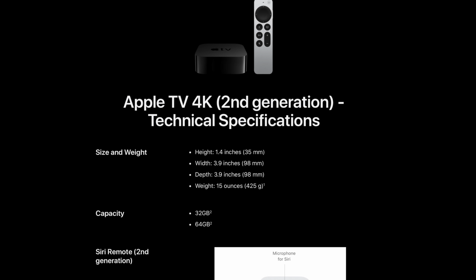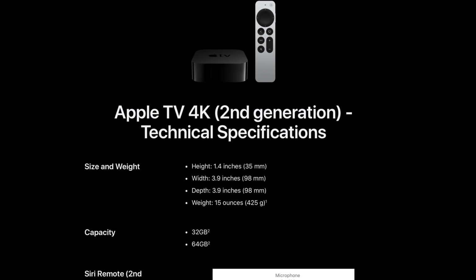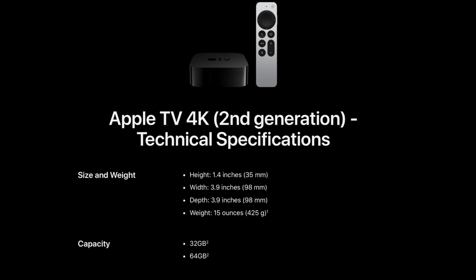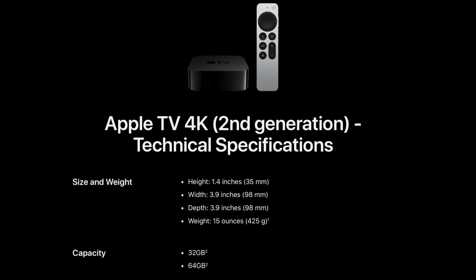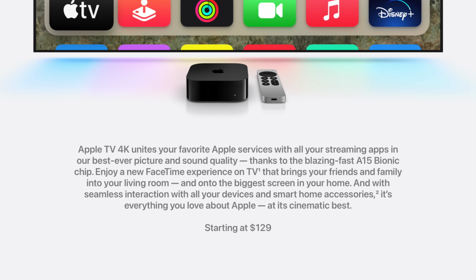Nearly 2 years ago, I updated my Apple TV here, and it was not the latest generation. It was the Apple TV 4K second generation, which was rocking the A12 chip. About a year later, they updated it to the A15 chip, and you probably all recall me saying things like, oh, why would you put such a powerful chip in there? Why do we need the A15 chip?